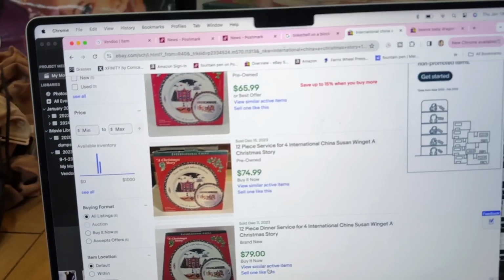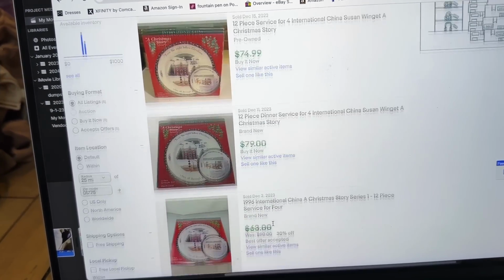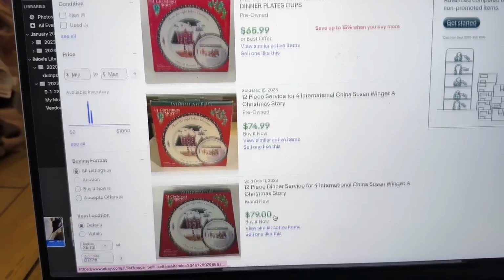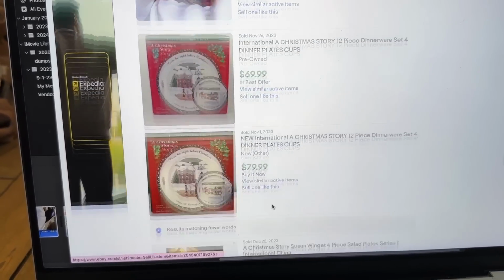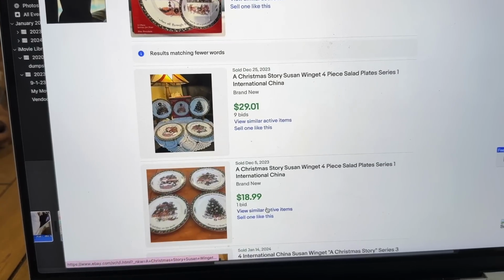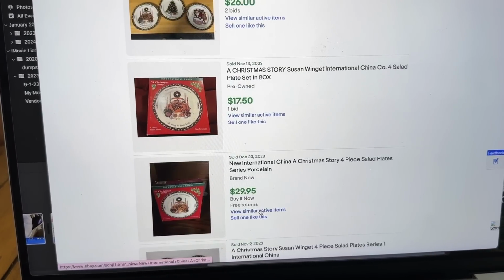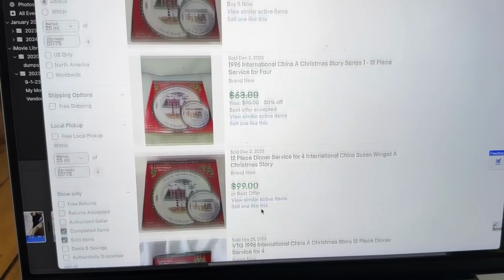So this is the International Christmas Story 12-piece dinnerware set. These are pretty recent comps. So December 15th, December 28th, filming this on January 18th. These are some separates here. So we're gonna sell these. I've already sold some of these, but I'm talking years ago. I sold part of these off and just need to sell the rest.